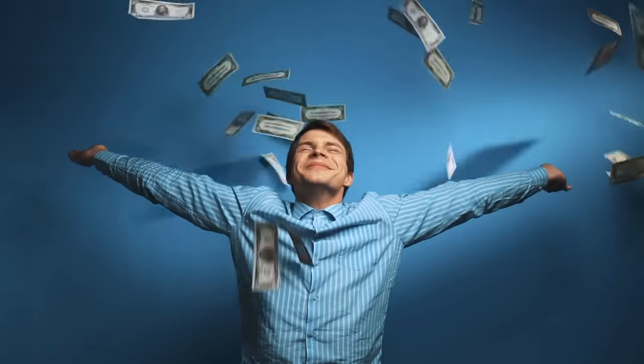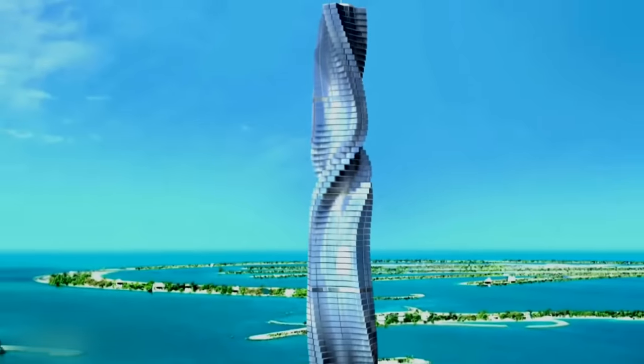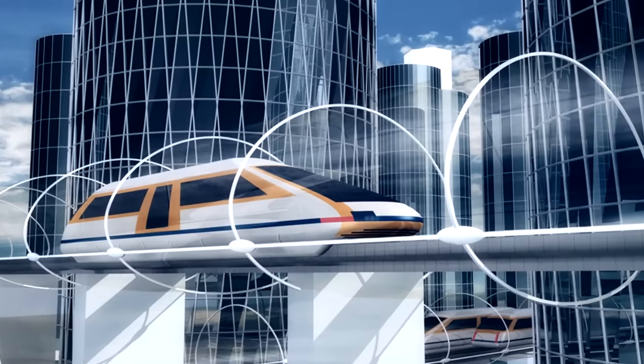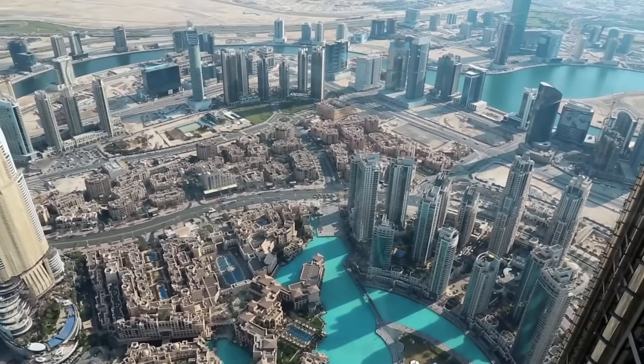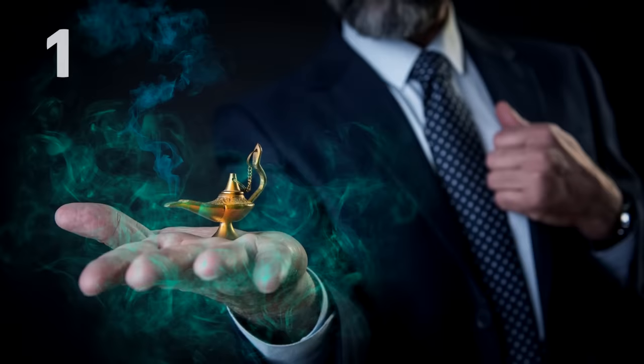No matter how much money a country has, none of them has the futuristic feel of Dubai. Whether it's rotating skyscrapers or floating trains, some things are found only in Dubai. Know before you go! Number 1.